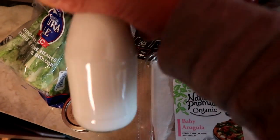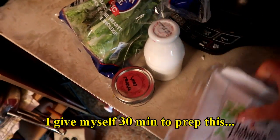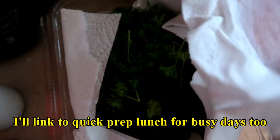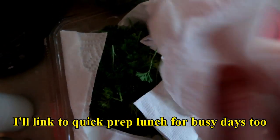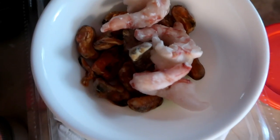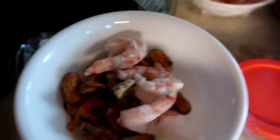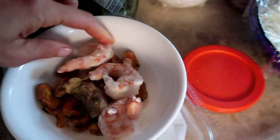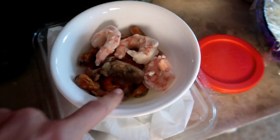This is coconut milk that I enriched with vitamin C and E. I'm going to put that on after it cools a little. The chopped parsley that I'm keeping fresh with these paper towels. I have some arugula in a bag, some romaine. I dug around in the freezer, grabbed some frozen mussels. I had a couple of oyster cubes and some shrimp, so I'm going to toss that in too.